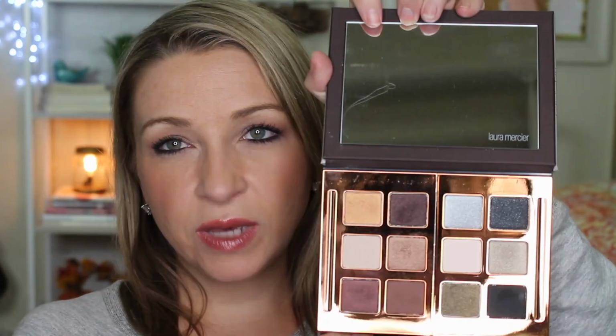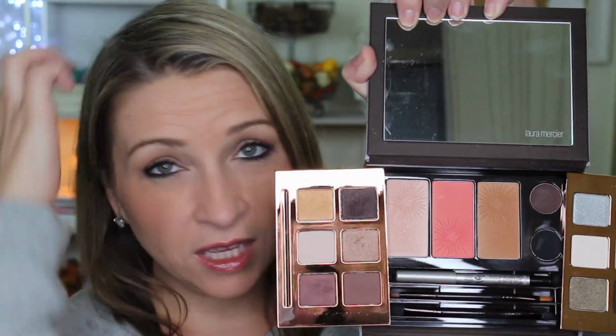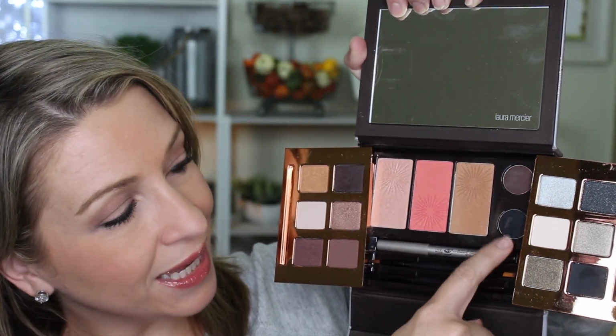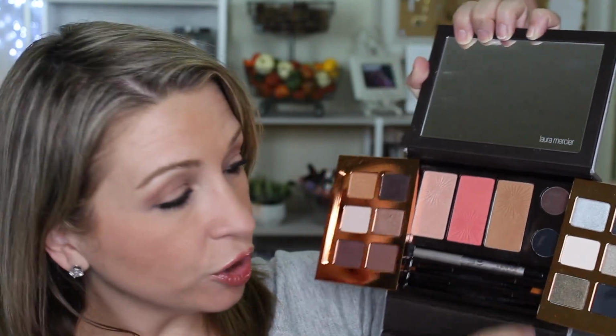So, you open it, magnetic clasp, and you get all these beautiful shades, and a nice, say hi ring light, a nice big mirror. Then it opens to reveal a highlighter, a blush, a bronzer, two cake eyeliners, two dual-ended brushes and a black eyeliner.